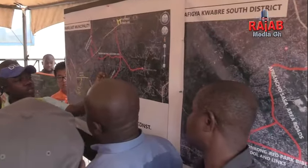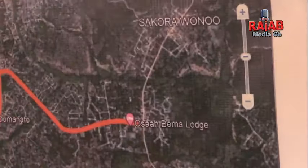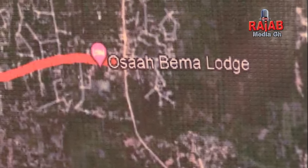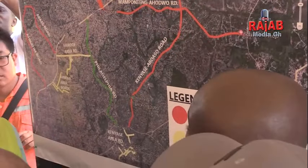Well, that one is not part of it. I think for now we've done some proposals for the feeder roads. We're working on it. We are hoping that very soon we can get the green light. Then we can connect this to, yes, it's also a critical road because the Antwerp Boring area has been done. So if you can connect this to that, then it takes off traffic.